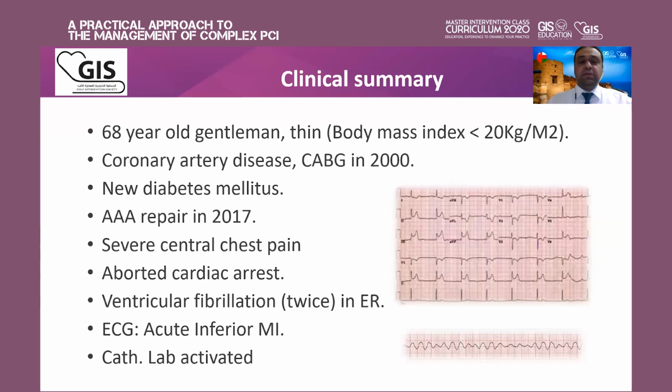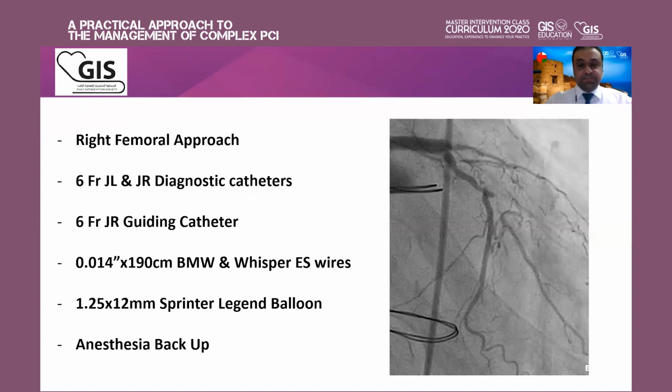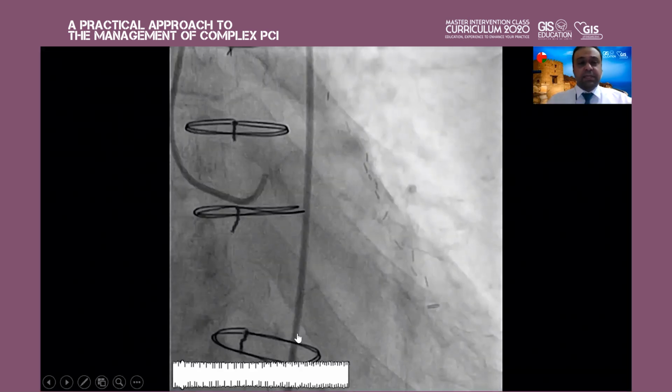His ECG revealed acute inferior MI, so the cath lab was immediately activated, as we have 24/7 primary PCI service in Salalah Heart Center. For the initial preparation, I chose the right femoral approach because, of course, we have CABG grafts, although our default approach is the radial. We used 6 French Judkins left and right diagnostic catheters, and a 6 French Judkins right guiding catheter for the PCI. The wires were BMW and Whisper. Initially, I used the balloon and, of course, anesthesia backup.